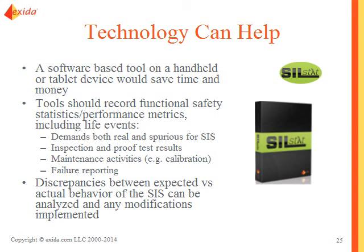So in this modern day and age, this is where technology can help us. If you have a software-based tool on a handheld device or a tablet, that can save you time and money. The tool should be able to record functional safety statistics and performance metrics. So in other words, this includes the demands, whether we've had real or spurious demands on the SIS, the inspection and proof test results, maintenance activities, calibration, for example, and any failure reporting. The whole point here is that what you're looking to do is to try and identify if there are any discrepancies between the expected versus the actual behavior of the SIS, and whether or not any modifications need to be implemented. This is a requirement.